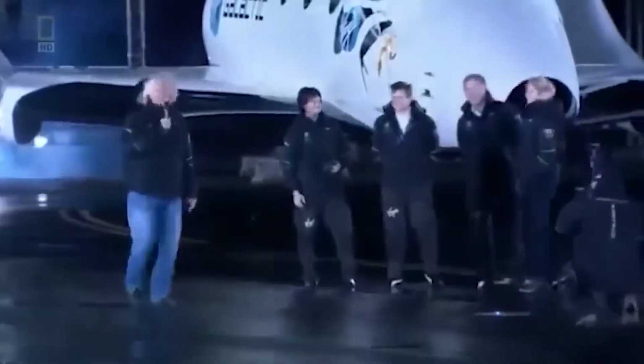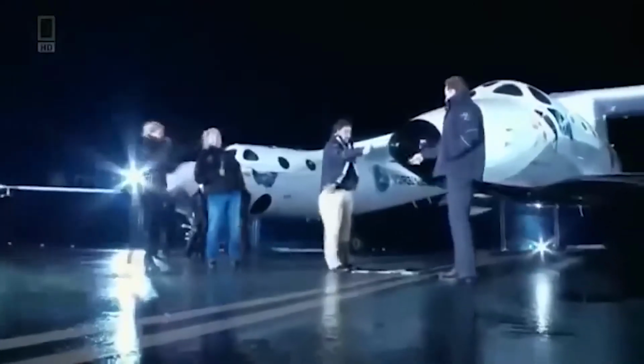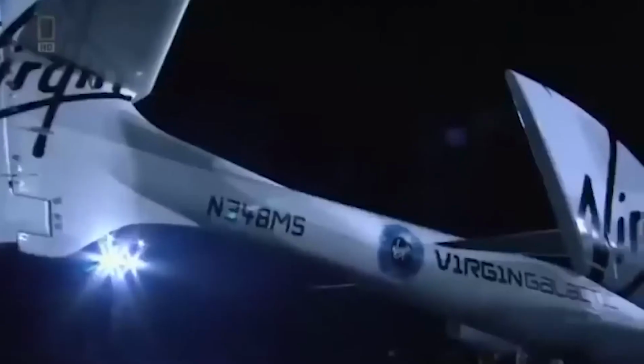Sexiest spaceship ever. With the unveiling comes much celebration, but the world's first spaceliner still faces many tests.